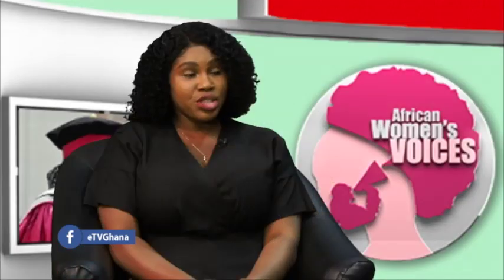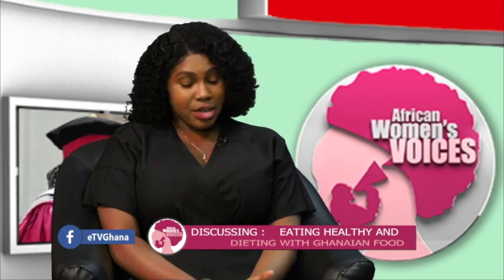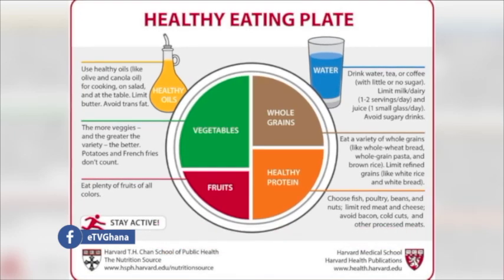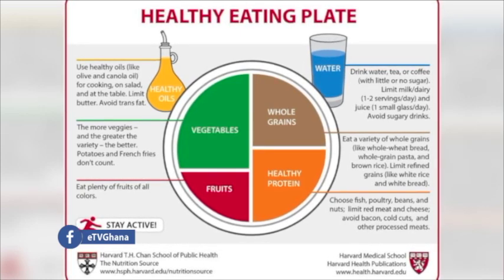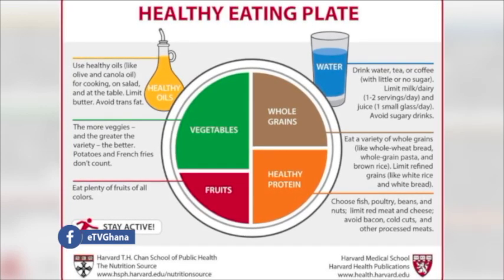Smart eating takes into consideration the nutrients that I mentioned. So we have the macronutrients, that is the carbohydrates, the proteins, and the fats. Then we have the micronutrients, which come in the form of vitamins, minerals, and water. So if you have a food before you that combines these nutrients, then you are eating smart, in their right proportions. Not just the nutrients, but in their right quantities.